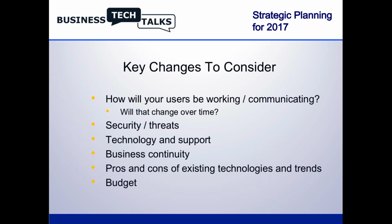On the security and threat standpoint, how will your current security tools protect you down the road? How will you adapt to new threats? Further, trends are to go towards cloud-based solutions. It's important to know the pros and cons. It's also important to know that there's a difference between consumer versus corporate technology. Dropbox and Google Apps, for example, are some things to consider.